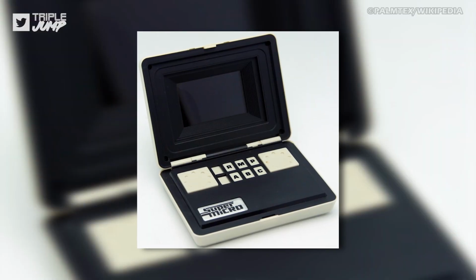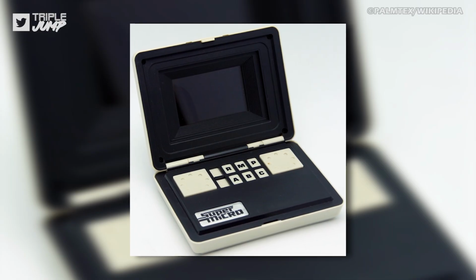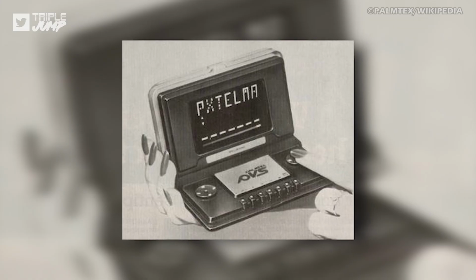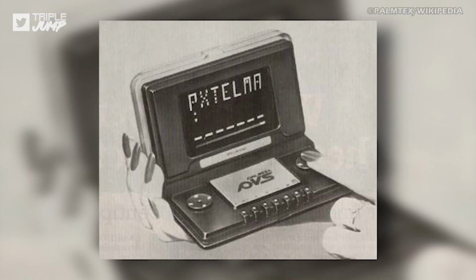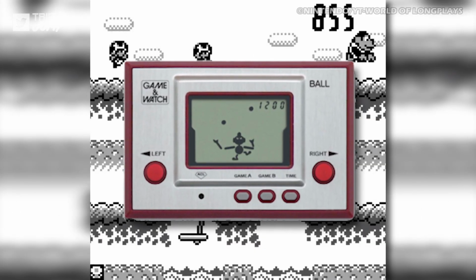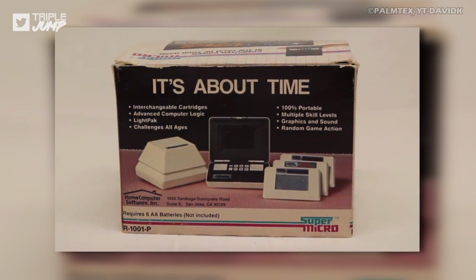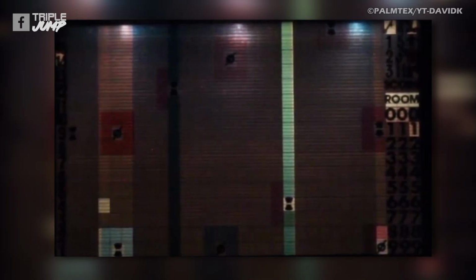The PALMTEX Portable Video Game System is the only console on this list to have been sold exclusively via mail order, but that was not the original intention. What's more, it didn't sell under the PALMTEX or Portable Video Game System names at all. PALMTEX got a taste of video game revenue by importing Nintendo's Game & Watch units from Japan and selling them in North America. It was a fruitful relationship, but before long the company started to wonder if they could design a system of their own. The eventual result was the self-explanatory Portable Video Game System.